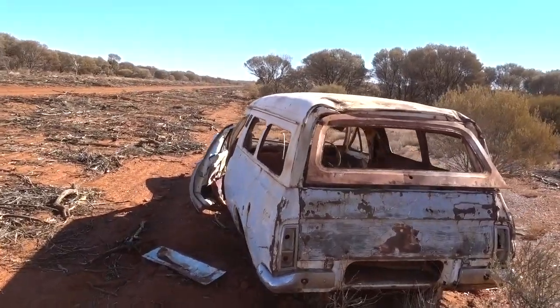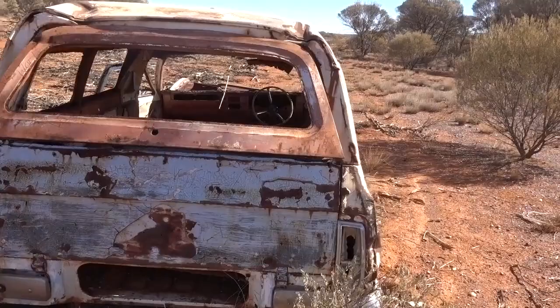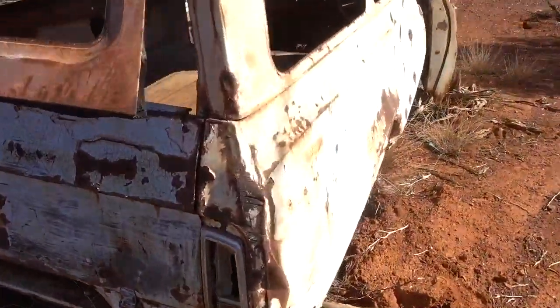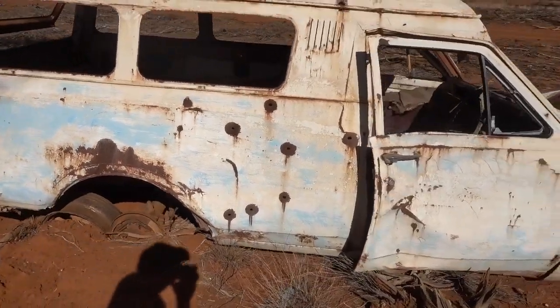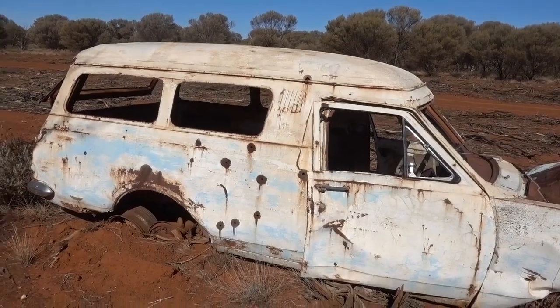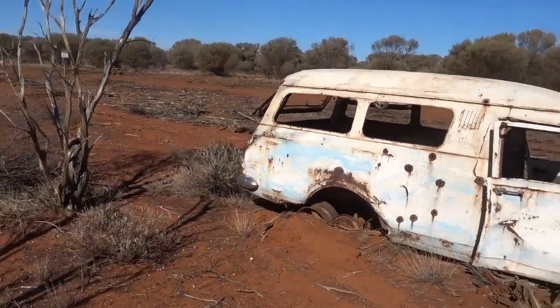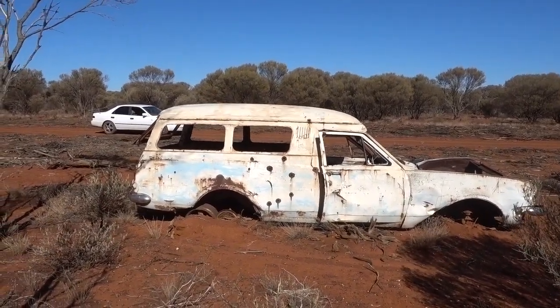Kind of be nice to know what year it was and what motor and transmission it was running, but all that's gone unfortunately, and as I say, the tags have already been peeled off. A few bullet wounds like they normally get out here, which is cool. Oh yeah, driver's side door handle's still there, which is awesome. So yeah, I was pretty chuffed to find this one just sitting out here, not too molested.